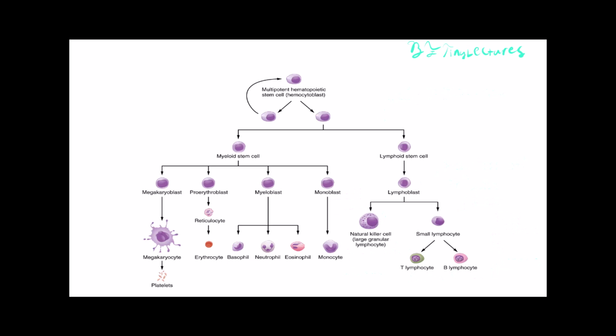Now, before I leave this page, I just want to mention that we have two different types of cells. We have the granular cells, and we also have agranular cells. So granular just means that we have little granules inside the cytoplasm. You can kind of think of this as freckles when you look at them under a microscope. So these freckles have different enzymes. They may have histamines or lysosomes or peroxide to help kill bacteria.